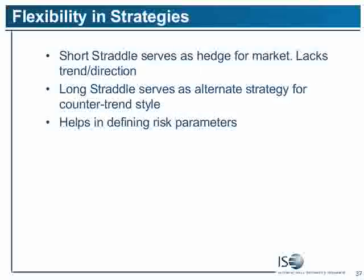Flexibility in strategies. I talked about this earlier, but I want to revisit this point. A lot of people out there like playing breakouts, like playing their trend followers and whatnot. A short straddle can serve as a hedge in a market that lacks trend or direction. Now, others might say, well, John, why don't you just not trade those markets and not have to worry about that? Well, that's absolutely true. But if we all knew when a market was going to stop trending, we'd all be rich.